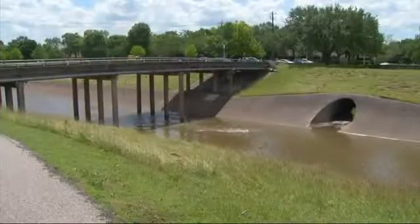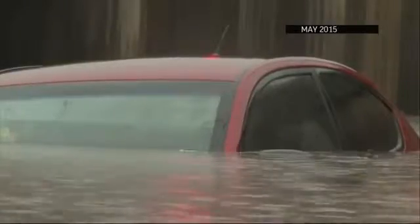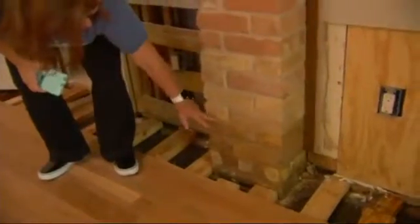What happens to us here is the bayou gets to a certain level, our drainage goes into the bayou, the water can't go anywhere. This time and back in Memorial Day weekend 2015, Bray's Bayou, just blocks away, spilled over its banks and into the streets. This is it. It came up to here.